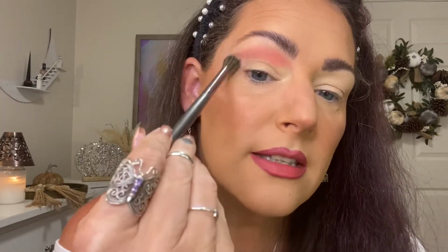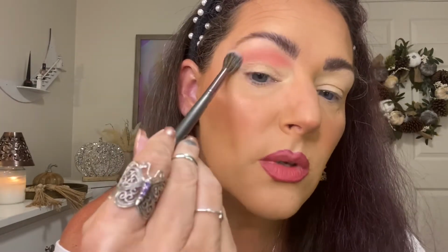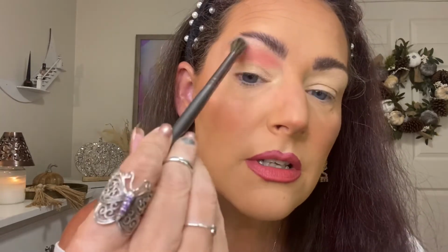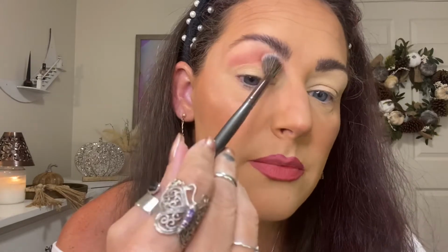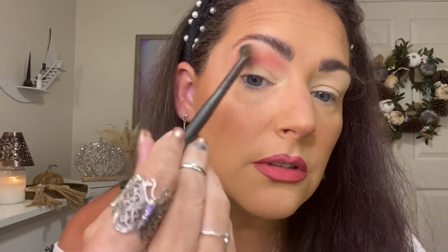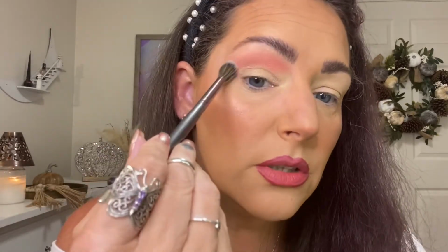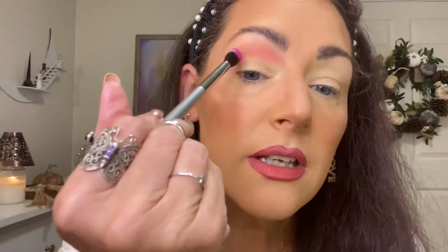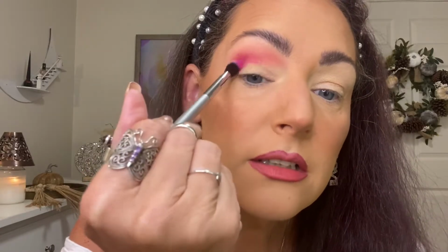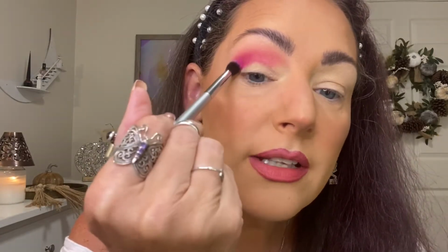I'm interested to see if these build well on themselves. It's been a long time since I've used Juvia's Place eyeshadow. That went on and blended beautifully. We'll dip into this purpley shade and just put that on a little lower than that first shade. Well, that's fun.